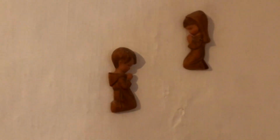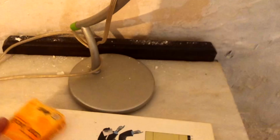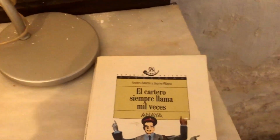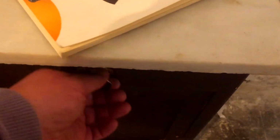Again, there's more stuff in those tables as well. There's a lot of religious memorabilia in the house. Here we have a Spanish book. Some of them I'm going to keep, actually. There's some really interesting ones. Photographs in the drawer there. And shoes in the cupboard.